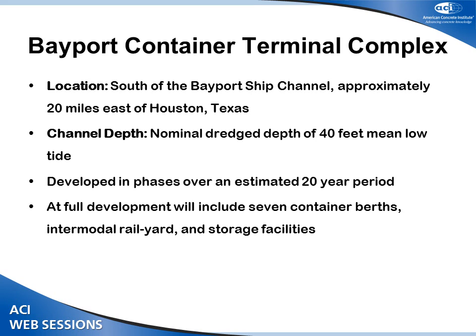The Bayport Container Terminal Complex is located about 20 miles east of Houston. It's south of the Bayport Ship Channel, and the depth at mean low tide is 40 feet. The intention was to develop this property over the course of 20 years. Full development would include 7 container berths, an intermodal rail yard, and storage facilities as well.